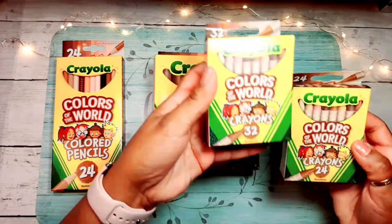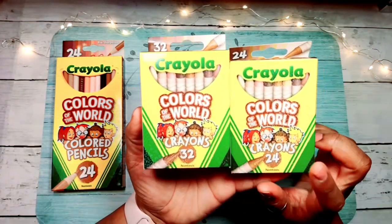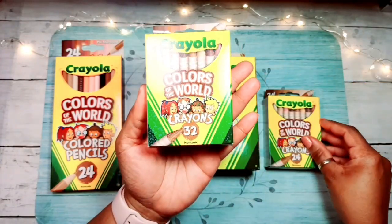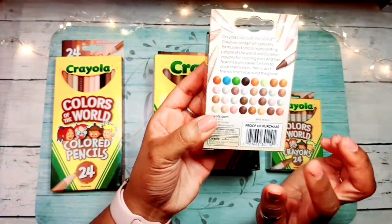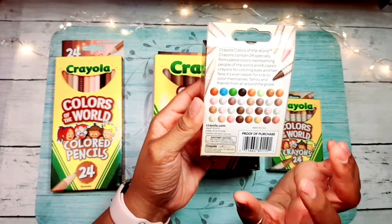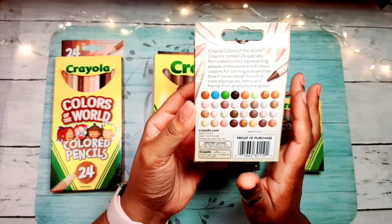And I found the crayons. Now, they have both the 24 and the 32 set. The difference between these is that the 32 set has 8 classic crayons in here for coloring eyes and hair.